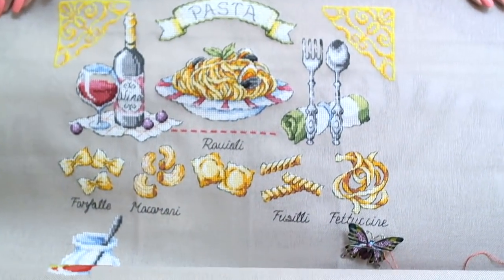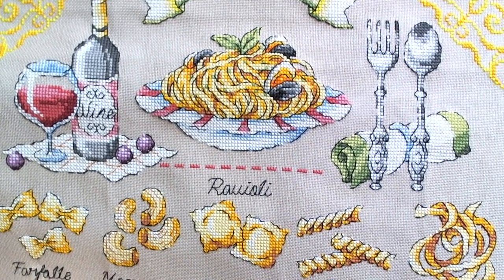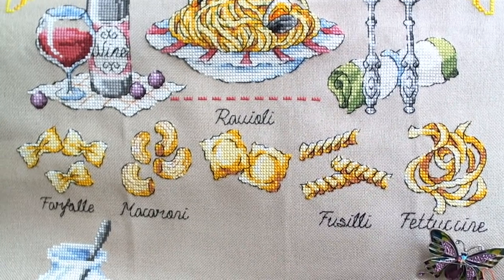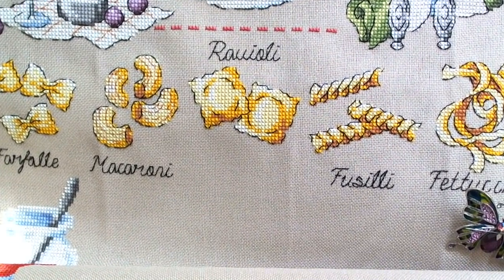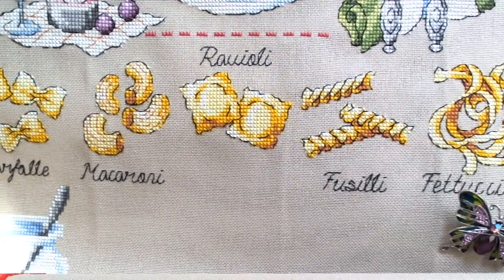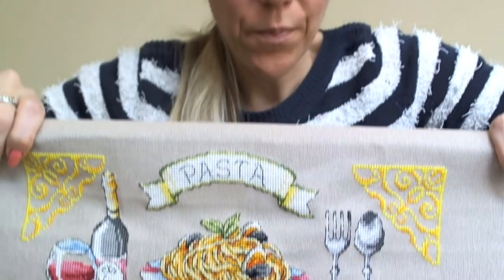But yeah, there's the bowl of pasta finished with all the backstitch. Then there's a row of different types of pasta there, so I got all those done. And then I started on, you can't see it now, there's a jar of tomato sauce. Let me scroll it up again.